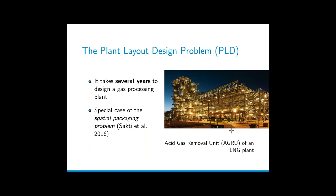The plant layout design problem is a complex problem by itself, involving many constraints which are probably known only to engineers and are hard to formalize, and that's why it takes several years to design a process plant. It takes several teams of engineers. This process is iterative and very much heuristic, and at stake are billions of dollars. That's why it's important to have good solutions for this problem.